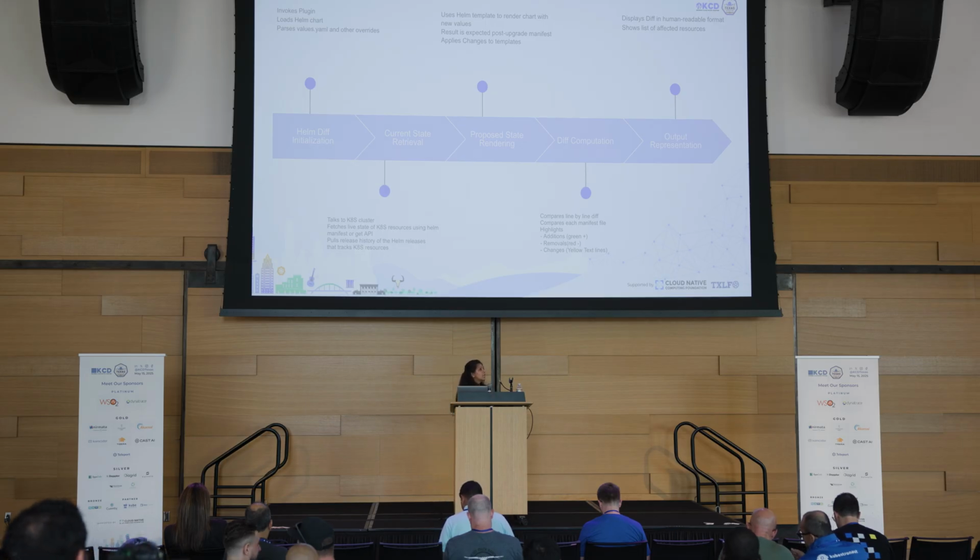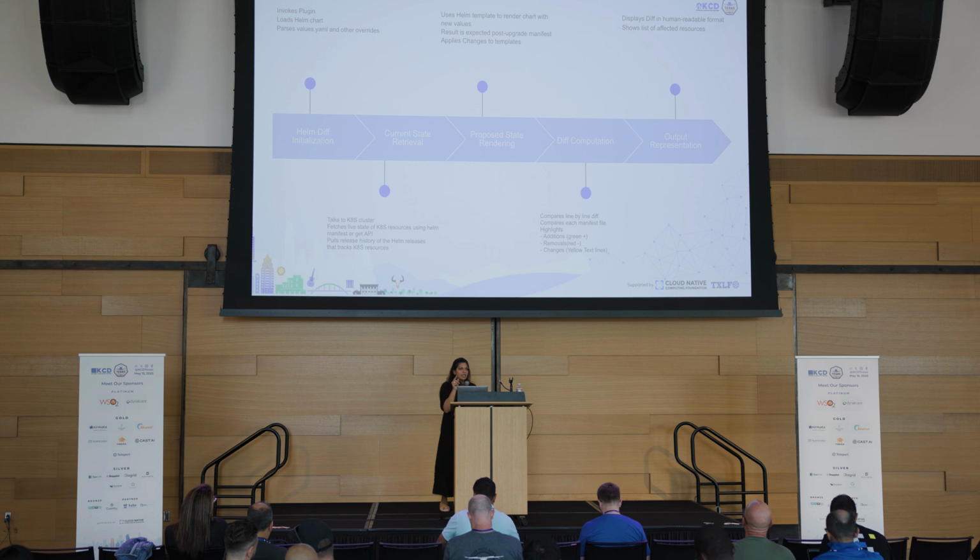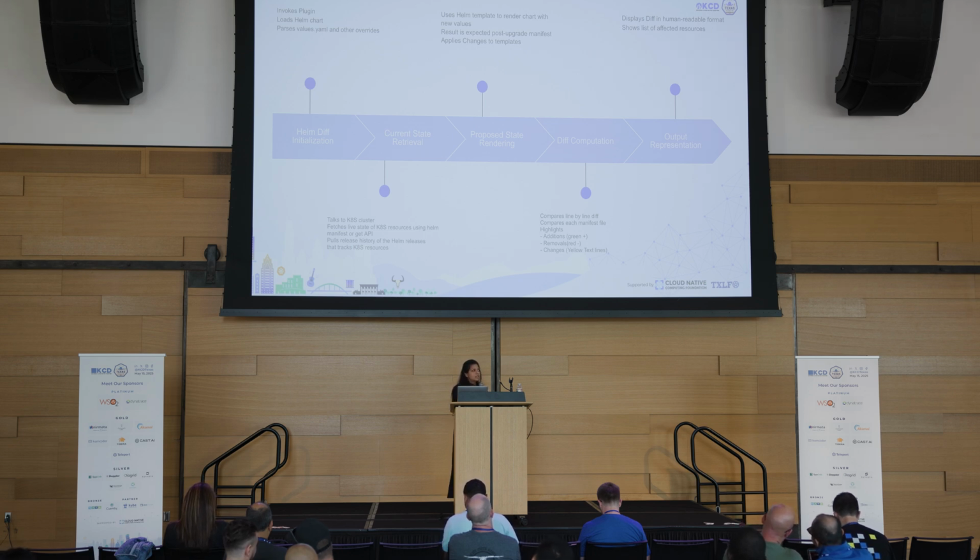Now, going on to the next step, that is how it renders. Once it has the Helm template to render the chart with new values, it checks what the post-upgrade manifest is, applies all the changes to the template, and in the next phase, it will compare a line by line diff of the new release that is getting deployed against the current status of my cluster and the resources. For additions, it is simple, as we saw.